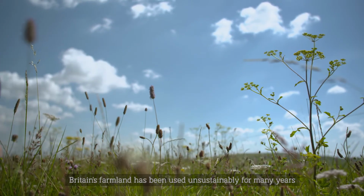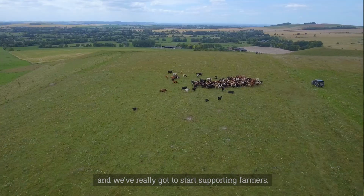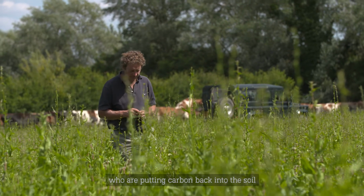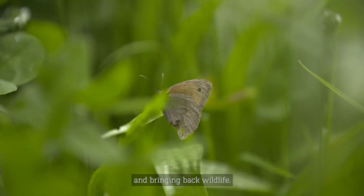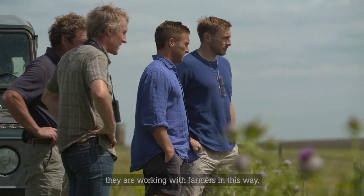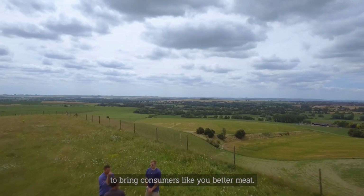Britain's farmland has been used unsustainably for many years, and we've really got to start supporting farmers who are farming regeneratively, who are putting back carbon into the soil and bringing back wildlife. And that's what's so great about Ember. They are working with farmers in this way to bring consumers like you better meat.